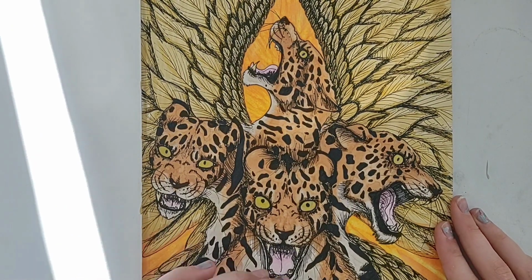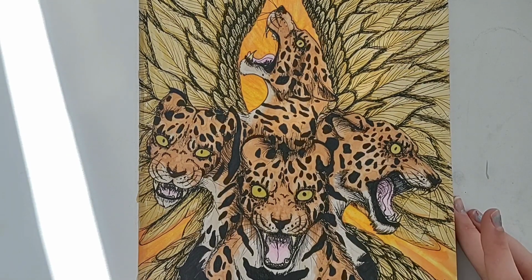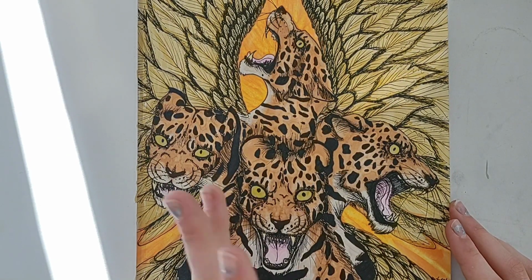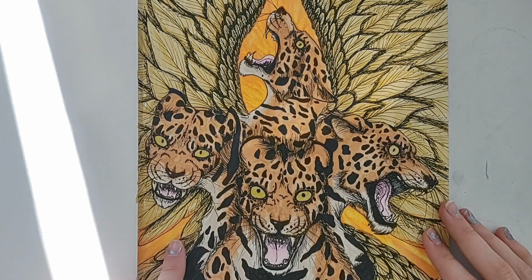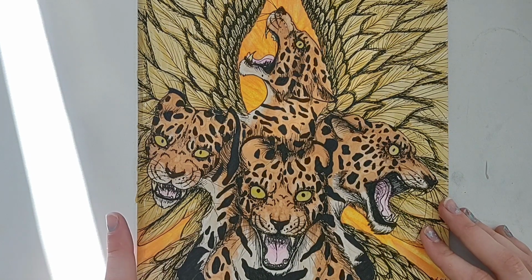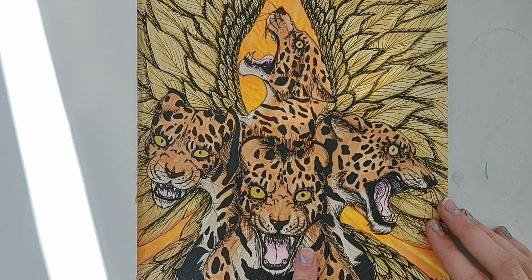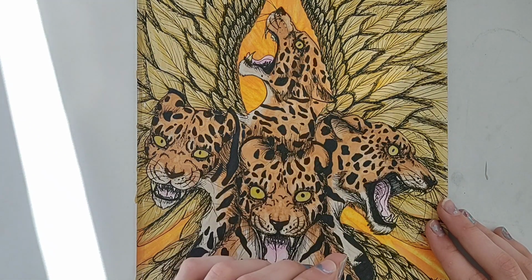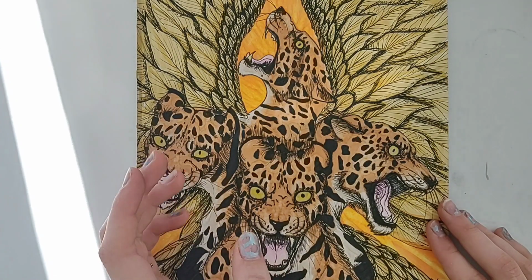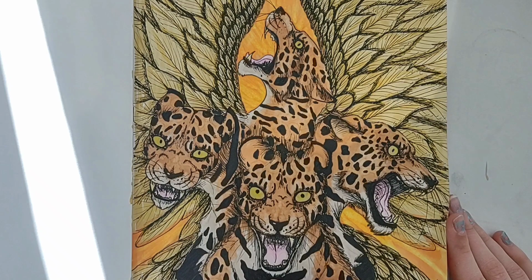Ooh, okay, so this one, a lot of people really like this one. I really like this one as well. I took pictures of it as I was doing it, but I never really showed anyone the process. But this is actually from the Bible, a verse in Daniel, and it's about how Alexander conquered the nations. The 4 wings stand for how fast he conquered the nations, and the 4 heads stand for the 4 generals that divided his empire after he died.